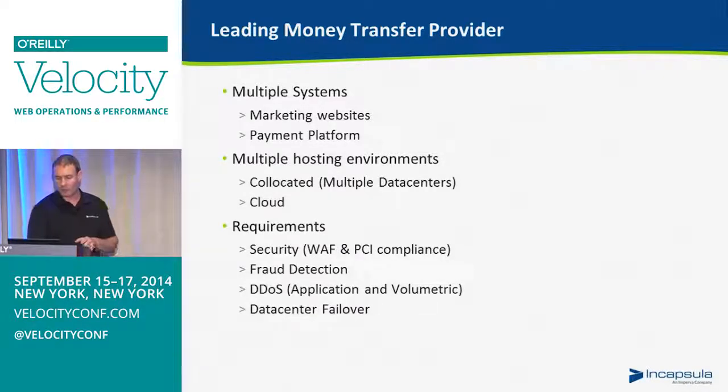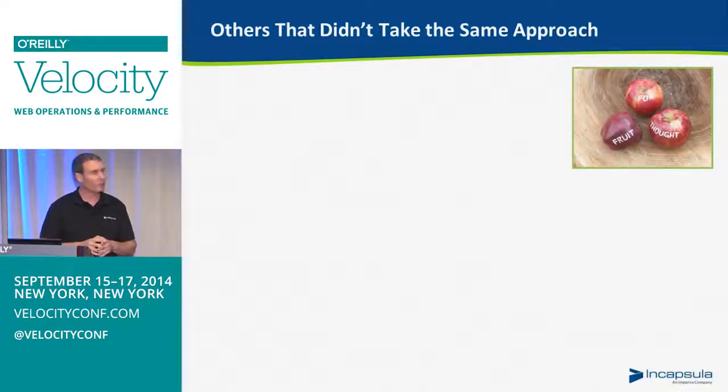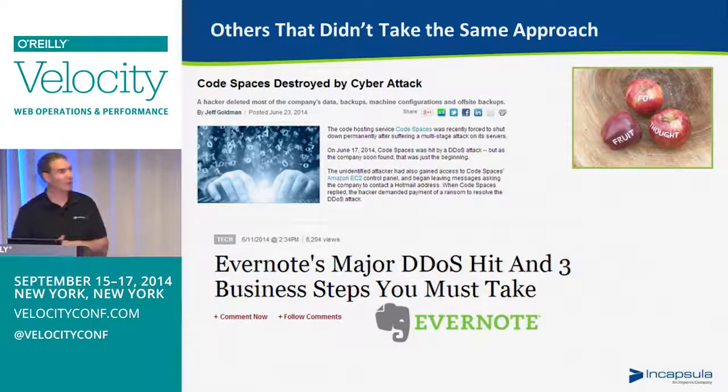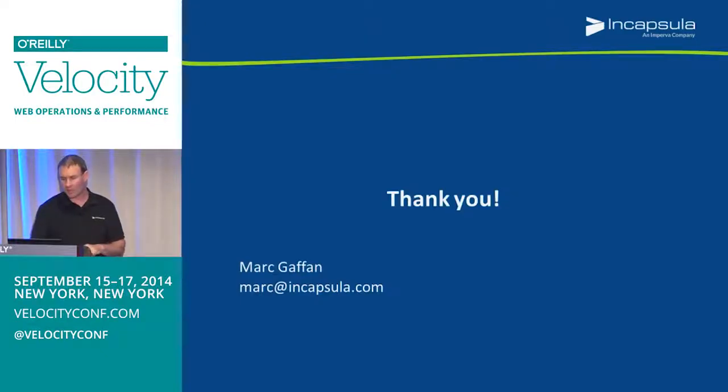So these are a couple of examples of how some of our customers are using this in multiple environments, just to give you an illustration of how this technology can be used. There's also those that didn't use these type of approaches, such as Codebase or Evernote recently that were DDoSed. So that's just some food for thought on those that have decided to do things differently, sometimes on their own or sometimes that are not doing anything at all. The end result wasn't the best. So I have 10 more minutes, and I'm happy to take any questions that anyone has.